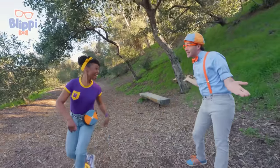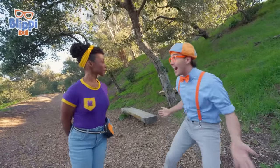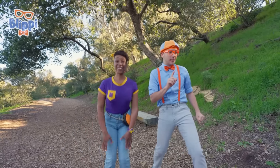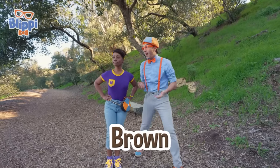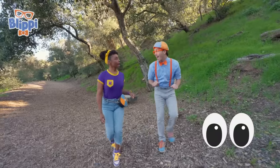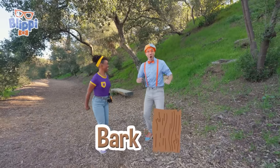Oh, Meekah, would you like to play a game? Sure, Blippi. Okay, let's play a game of I Spy. I'll go first. I spy with my Blippi eye something brown and barky. Hey, is it the tree trunk? Yeah, it's the bark on the tree trunk.